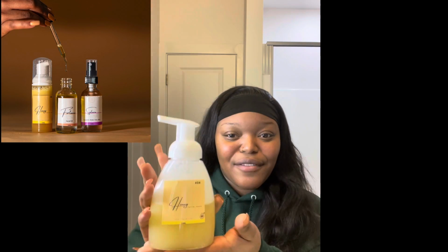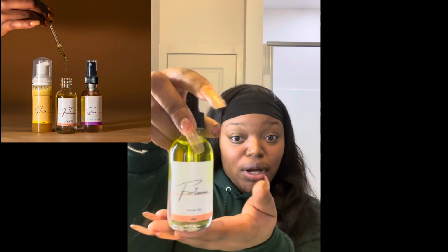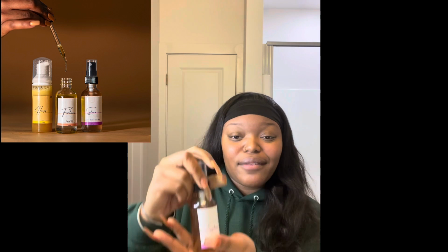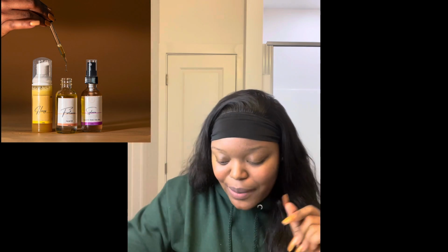Okay, so starting off with Divine Kit 2, like I said, details on the top. Boom, there you are. So we have our honey facial wash. We have our Fortuna facial oil. And to top it all off, we have the Saturn facial mist, okay?